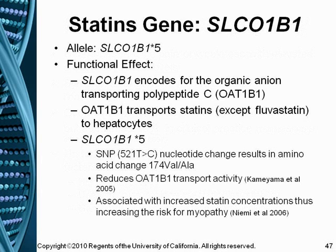So the SLCO1B1 gene encodes for the organic anion transporting polypeptide, or OATP1B1. And this peptide is an influx transporter. It mediates the uptake of most statins, with the exception of fluvastatin, from the portal circulation and into the liver. Fluvastatin is actually more lipophilic than other statins, and it's believed that it enters the liver via passive diffusion and does not need a transport mechanism.